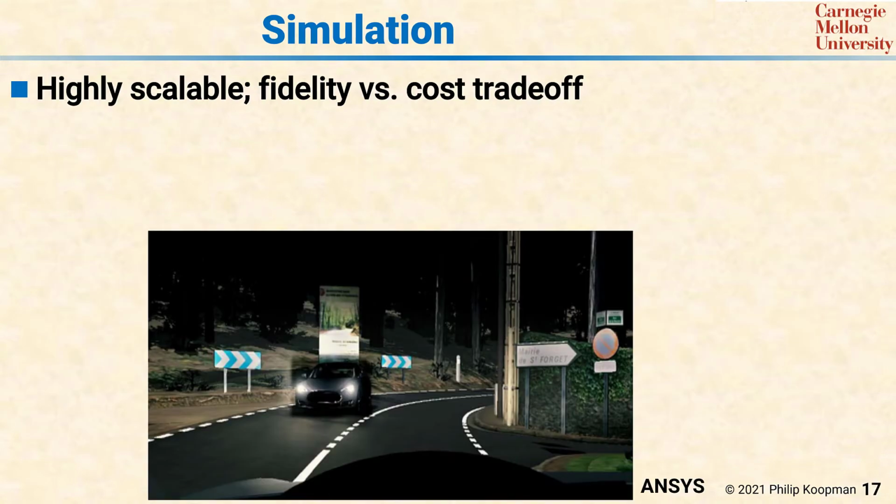While safety validation will always require some level of road testing and closed course testing, achieving high scalability will, as a practical matter, require simulation. Simulation involves a fidelity versus cost trade-off, but at some point, even a very high fidelity simulation is less expensive than putting a physical car on public road with safety drivers and so on.